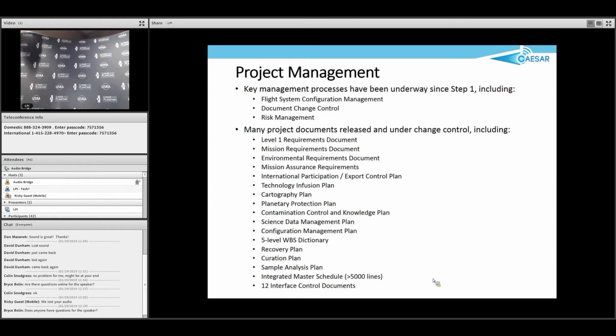Any of you who have been deeply involved in flight projects know that you also produce a large number of documents, and we have a lot of those documents now done in the sense that they are released, formally released project documents under change control. Whole bunch of them. I'm not going to list them for you, but level one requirements, mission requirements. You can see down here some of the important ones, our science data management plan, our curation plan, our sample analysis plan, many, many interface control documents, a whole bunch of other stuff is done at this point.